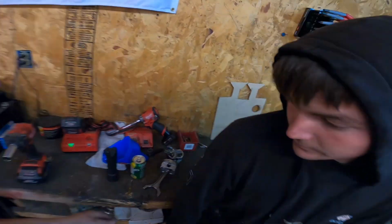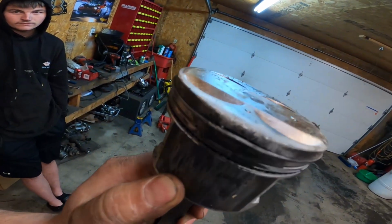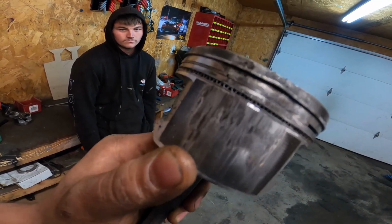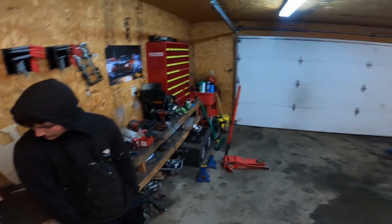And obviously if you look at this piston, even if that rod didn't snap and he's like, all right, we're done with the tune, this motor was going to blow up regardless. That's all detonation melting the piston. So like I said, I'm not going to point fingers. I don't have enough information on this.